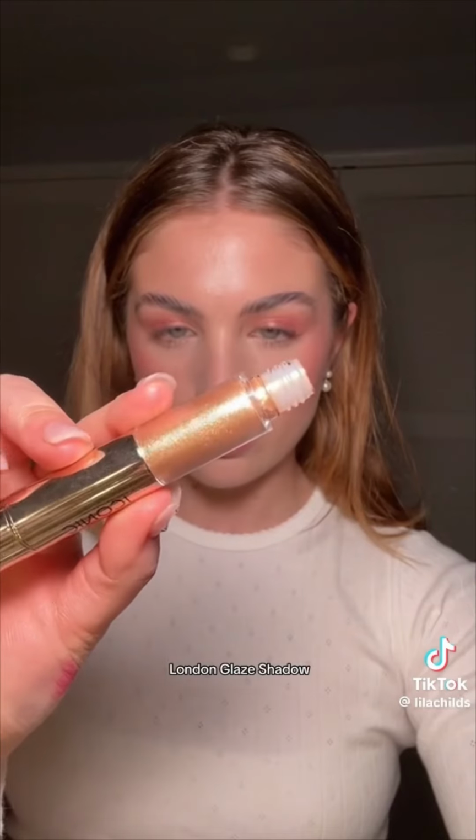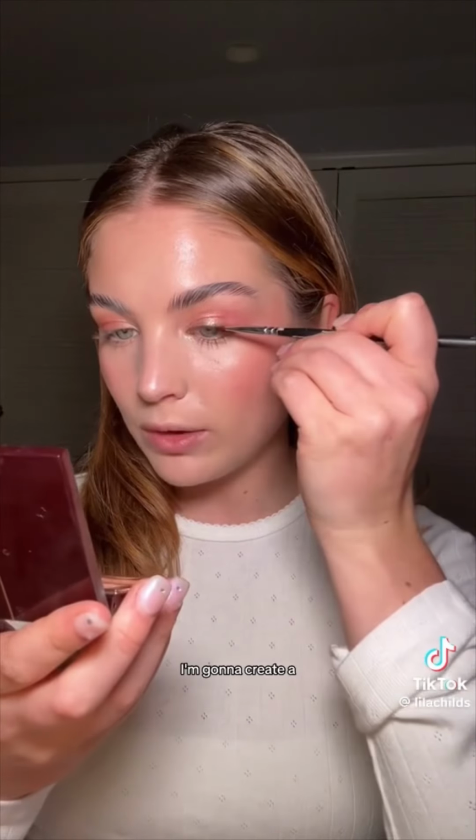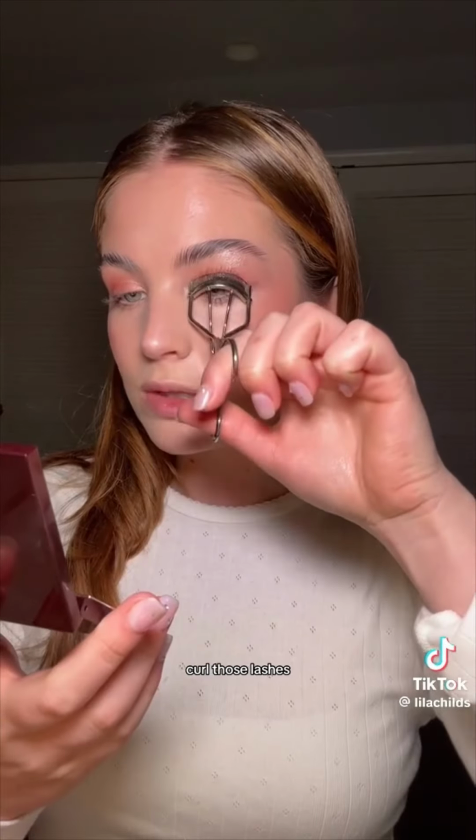This is the Iconic London Glaze Crayon in the shade Mirage. I'm going to pat it over top of where we put that pink shimmer. With an angled brush and a dark brown shade, I'm going to create a really soft baby wing. I'm going to stamp it on the outer half of my lower lash line and take my finger and just soften that. Curl those lashes.